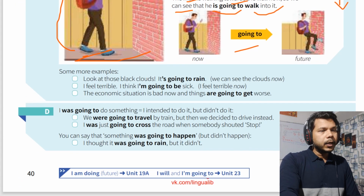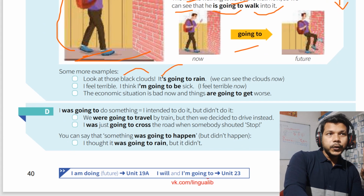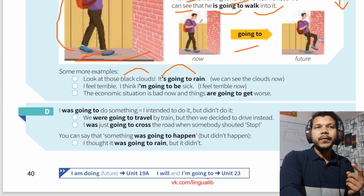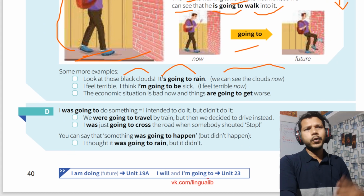Some more examples. Look at those black clouds. You can see some black clouds. It is going to rain. So seeing the black clouds, you're speculating, you're just guessing that it's going to rain. We can see the clouds now. It is giving a clear picture that it is going to rain.